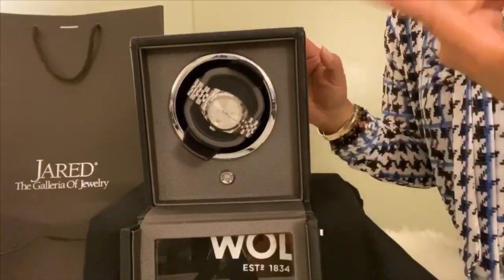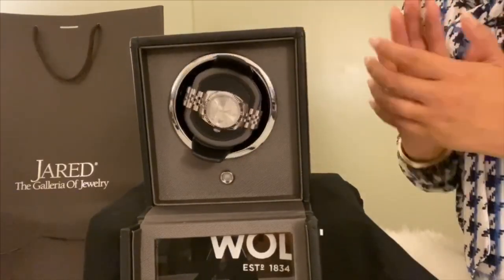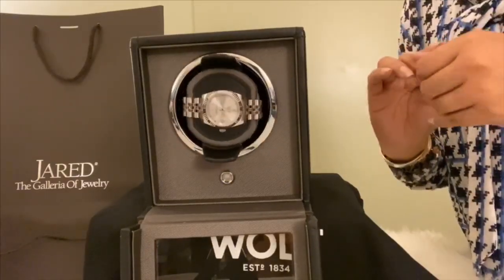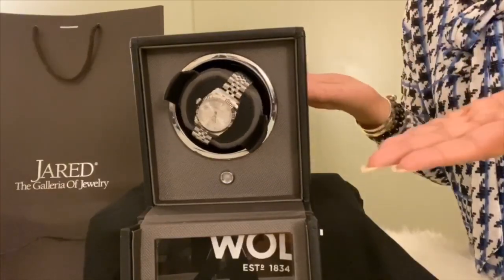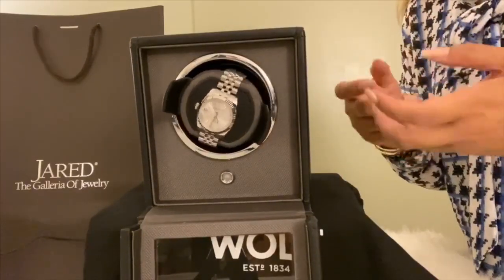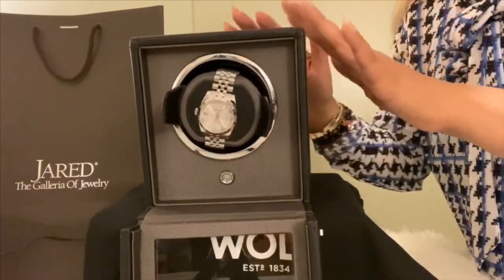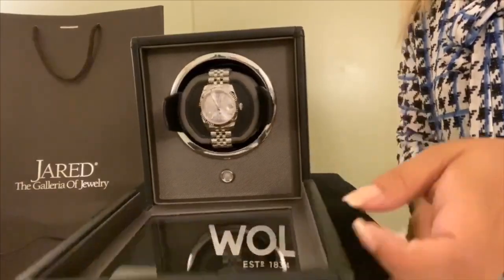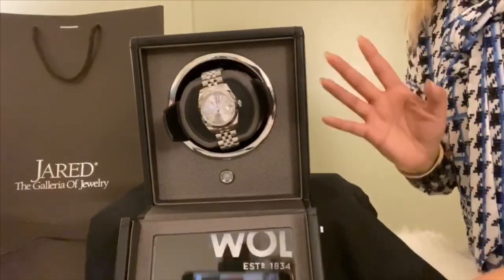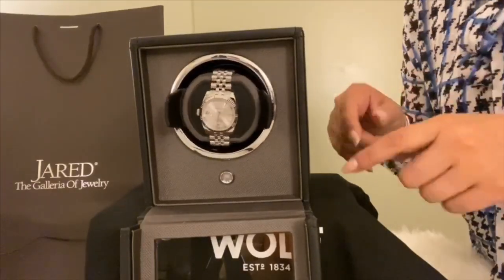If you guys have an automatic watch, whatever it is, whether Rolex, Tag Heuer, I have Tag Heuer, Breitling, Tudor, whatever you have, just use the watch winder so you don't have to fix the time each time you use your watch. So this is a good brand. The Wolf brand is one of the best as far as I know. So anyway, if you have any other questions about this, please let me know in the comment section below.